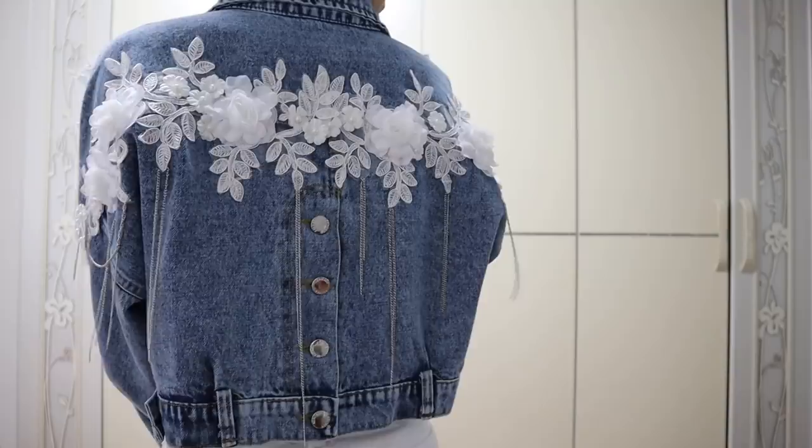guys, the detailing on this denim jacket, I was kind of contemplating if I should buy it or not, but the back looks like this, and it's actually really pretty. I feel like this is the type of jacket where you only wear this out and it will look great, like it'll finish the outfit.